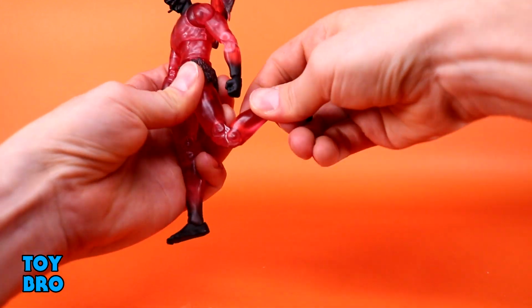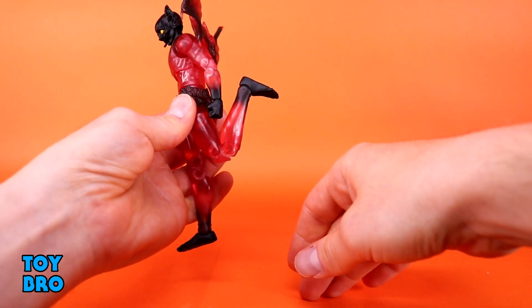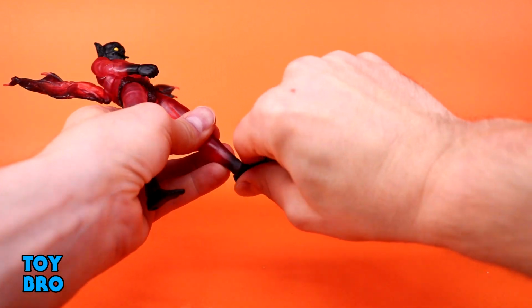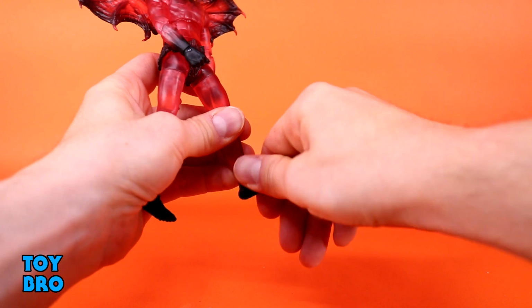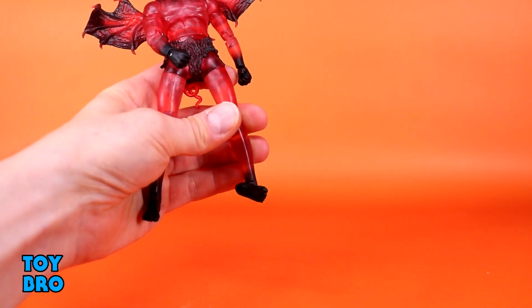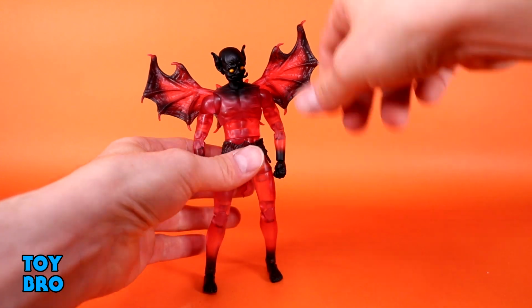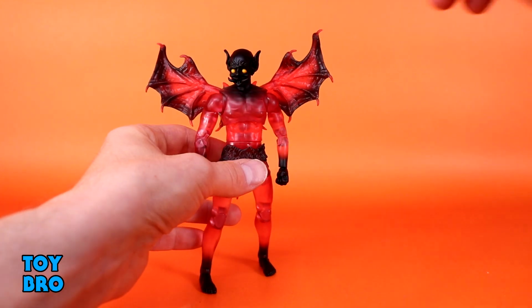We've got double jointed pinless knees, and they go back pretty far as well. And then down at those ankles, normal stuff. You've got a rocker and hinges, but really good range. Nothing really getting in the way. I mean, that's like a full-on broken ankle down there. So they move really well, very much like a normal modern style action figure.